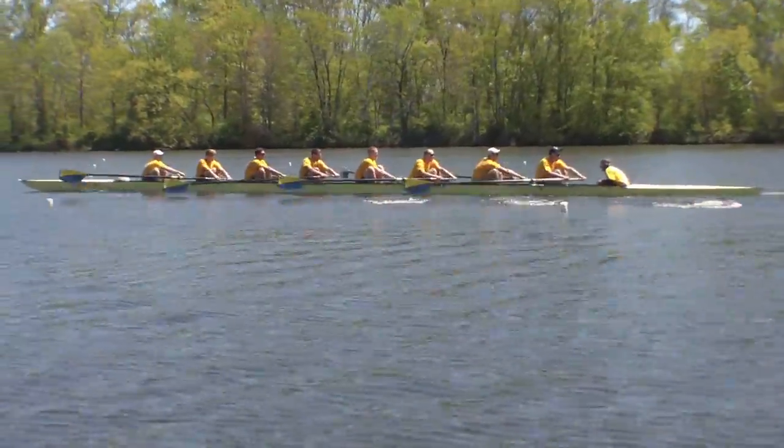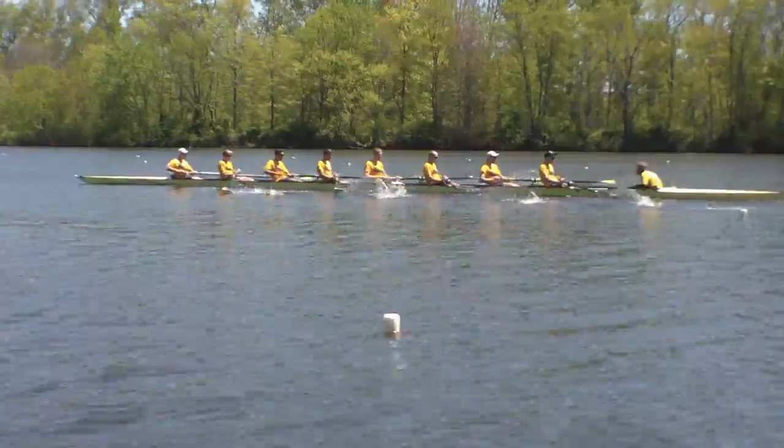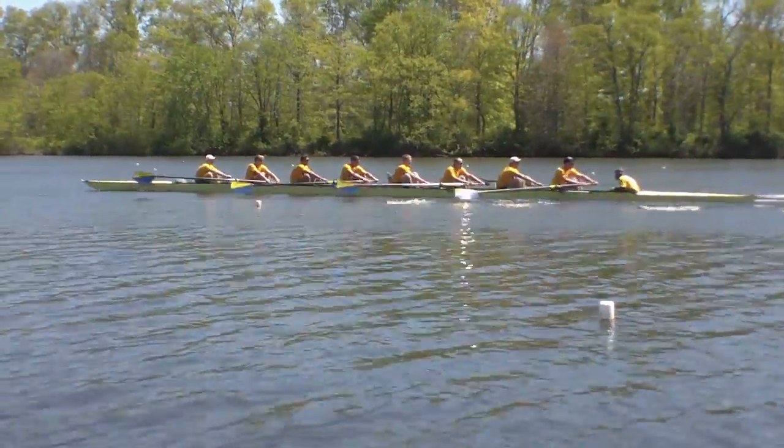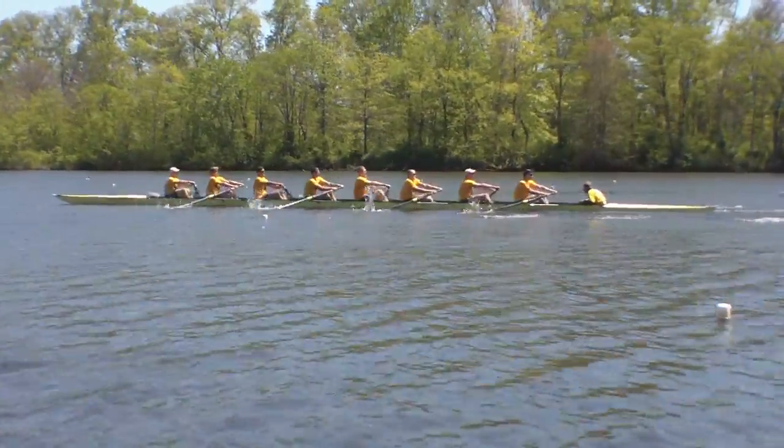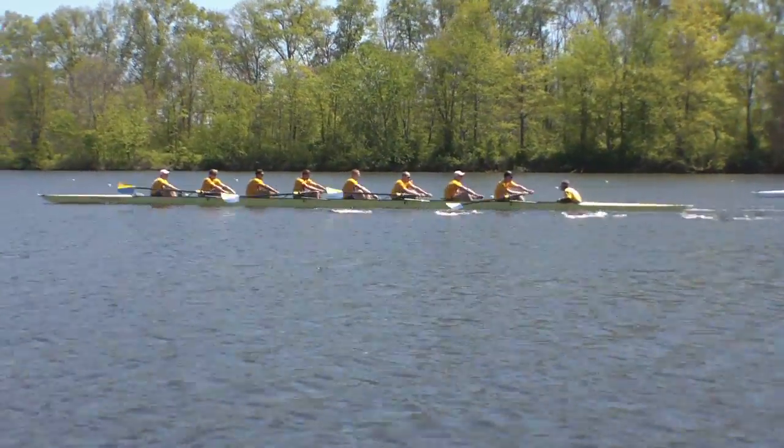Columbia crossing at 4:37. Navy with 1 seat of open water advantage. Definitely going to see who's able to sprint a little bit better here. Navy kicking it up a little bit. Clocking them in at 38 beats a minute.